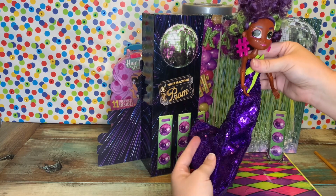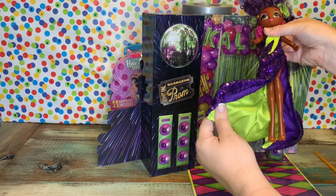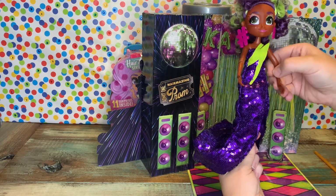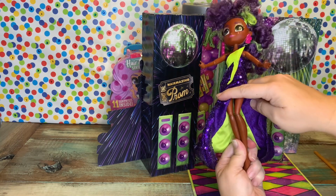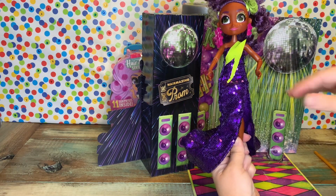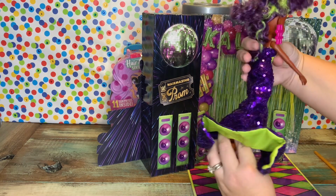She's in her full prom attire with her sequin purple dress. It has a beautiful train lined with lime green. Her great curly hair. She has a hashtag earring. The other one's hearts. Her arms bend, her elbows bend, her knees bend. So she's really articulated. And also, if you want to change their clothes, if you have some other dolls or you want to put some other clothes on them, their hands do come off. It makes them a lot easier to dress and to undress.